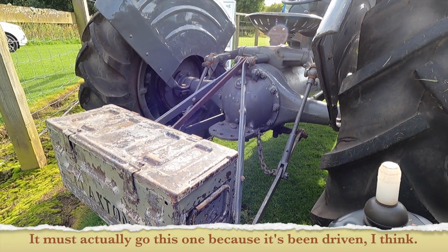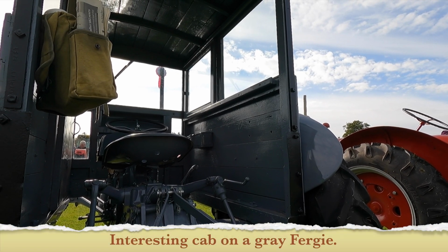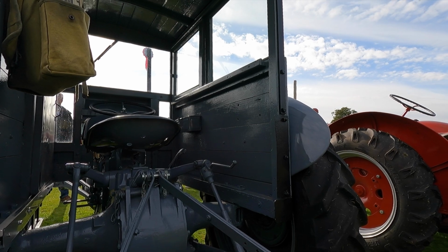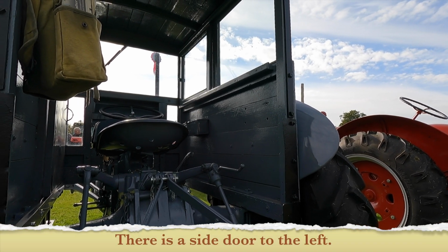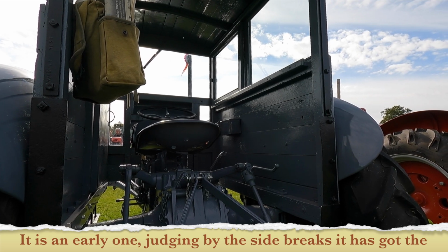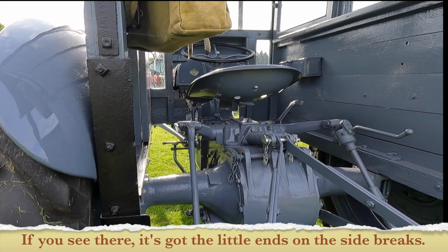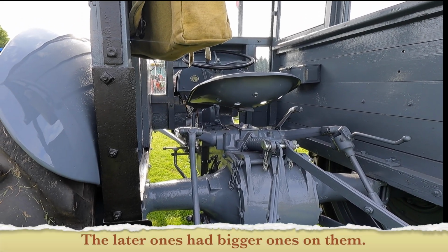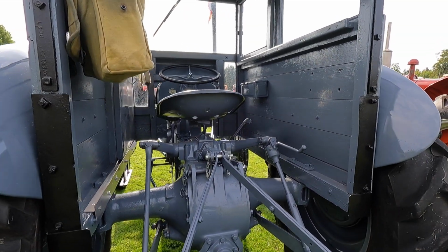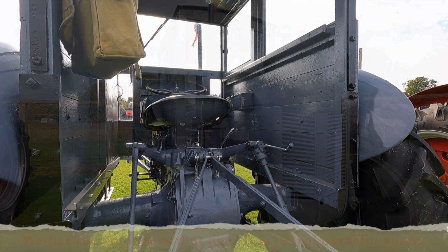Must actually go this one because it's been driven, I think. Interesting cab on a grey Fergie. Is there a door? Ah, there is a side door to the left. It's an early one judging by the side brakes. You see there, it's got the little ends on the side brakes. The later ones had bigger ones on it. Maybe a 46, 47, something like that. Whether the engine's that age, that's petrol paraffin again.